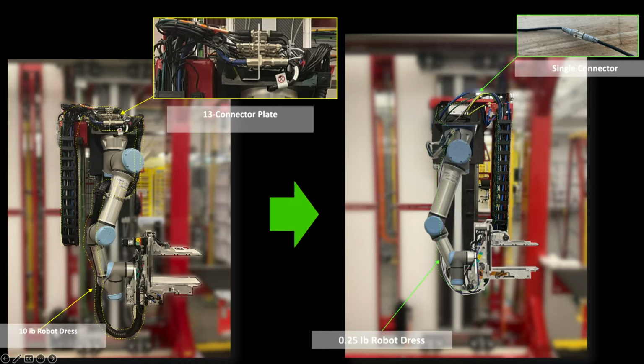So we did some work on creating our own embedded motor controller and put that out on the end-of-arm tool now. And so we're speaking EtherCAT all the way through the system. And now we have a single connector that's basically power and EtherCAT. That's a huge advantage. It also reduced our cost quite significantly. So there's an electrical example of making the robot better.